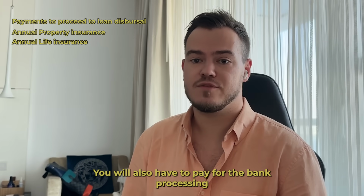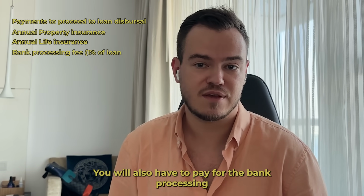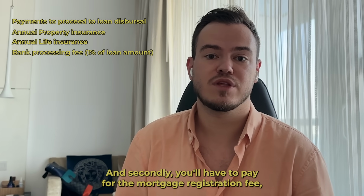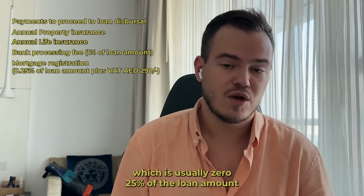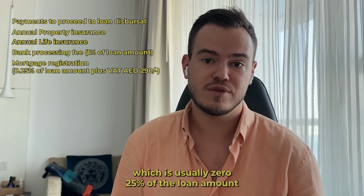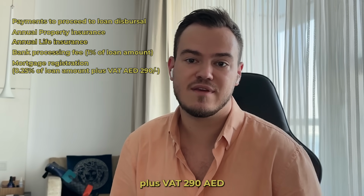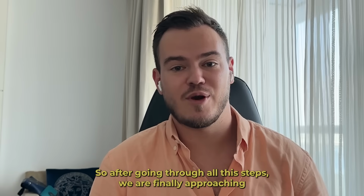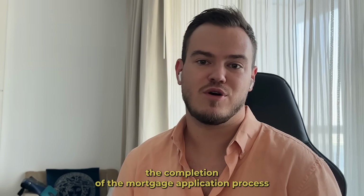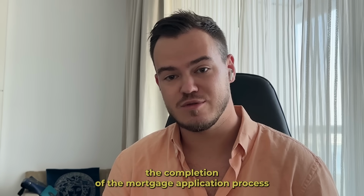You will also have to pay for the bank processing fees, which is 1% of the total loan amount. And secondly, you'll have to pay for the mortgage registration fee, which is usually 0.25% of the loan amount plus VAT 290.80. So after going through all these steps, we are finally approaching the completion of the mortgage application process.